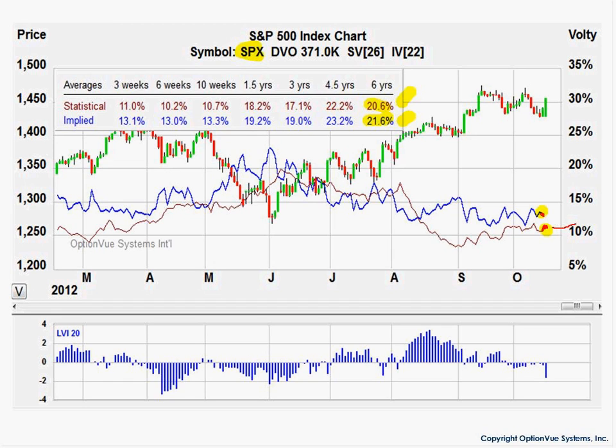Implied volatility looks to the future, statistical looks to the past. And you can't really say right now they're overvalued, because one is apples, the other is oranges. What we like to look at is the trendiness of statistical.